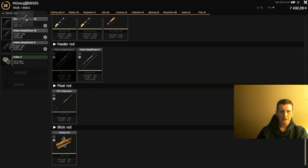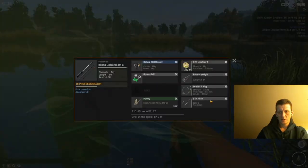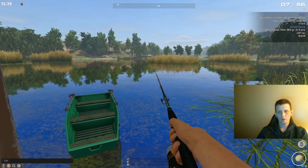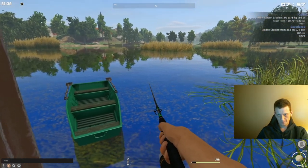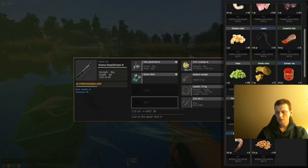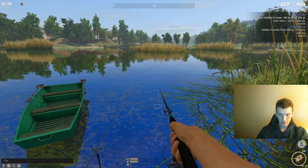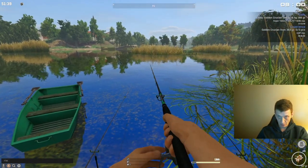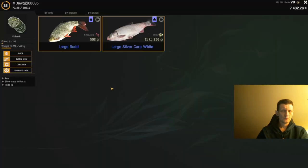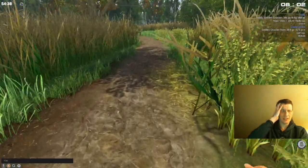But, alright, let's go to our smaller setups here. Bread. And maybe pearl barley. And we're trying different hook sizes too. Pearl barley has size 1. Bread has size 0. We'll see if that silver carp is worth any silver.